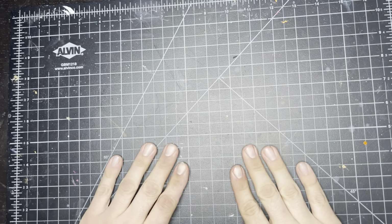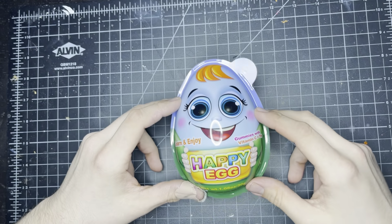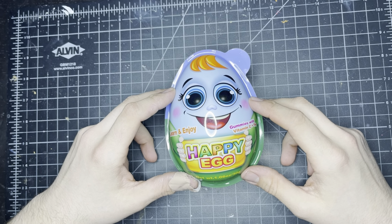And I ran across these at my local grocery store, and they were so creepy looking and so just outright mysterious in origin that I just had to buy a couple to show you guys today. So all the way from Imex Leader International in California, we have Happy Egg. At least that's the first one. I have a total of four. I think they're about six in the range.